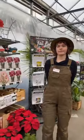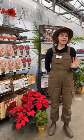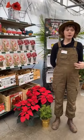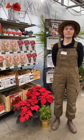Can poinsettias grow outdoors in summer? Yes, in the summer they can. You could keep your poinsettia going throughout the winter, indoors obviously, and then when you put it outside, just somewhere shady, like just morning sun. They don't like the afternoon sun.